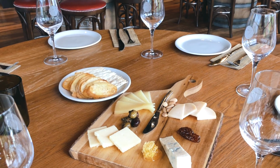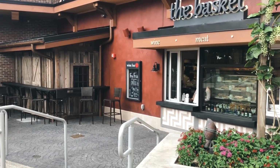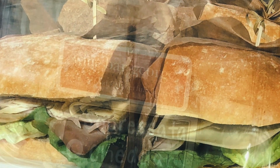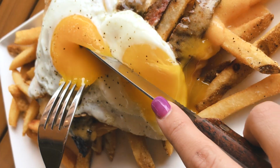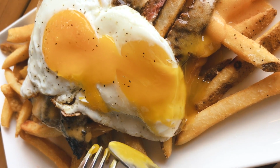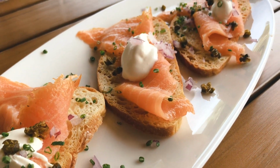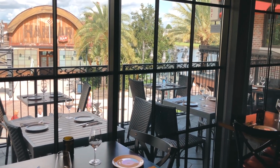But don't forget, if you don't want to go sit inside, the Basket at Wine Bar George, which is the restaurant's quick service window, will sell sandwiches, small bites, even a picnic basket for 2 or 4 people. So you can go anywhere on property and use that. So if you want to add Wine Bar George to your list, and trust me, you do, you don't even have to get an advanced dining reservation. You can just walk right up. But remember that you can get an advanced dining reservation to sit inside, which might be recommended on those weekend nights.